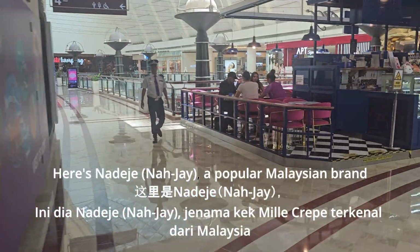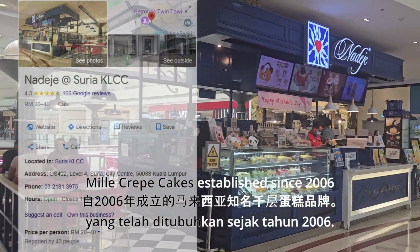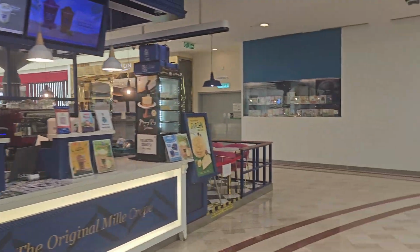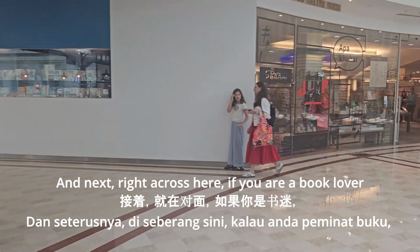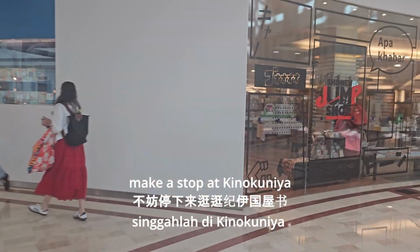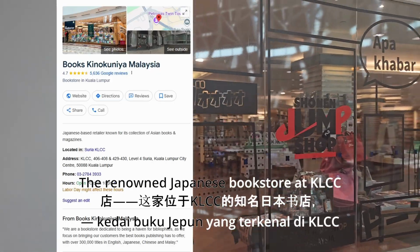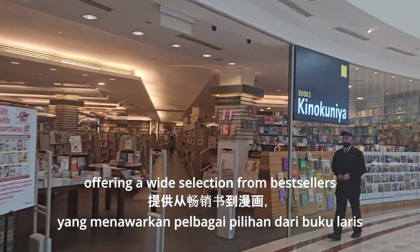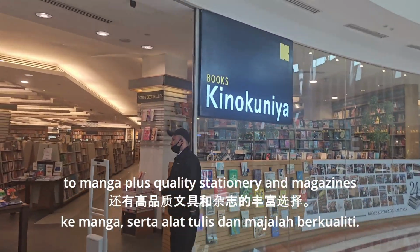Here's Naji, a popular Malaysian brand of meal cakes established since 2006. And next, right across here, if you are a book lover, make a stop at Kinokuniya, the renowned Japanese bookstore at KLCC, offering a wide selection from bestsellers to manga, plus quality stationery and magazines.